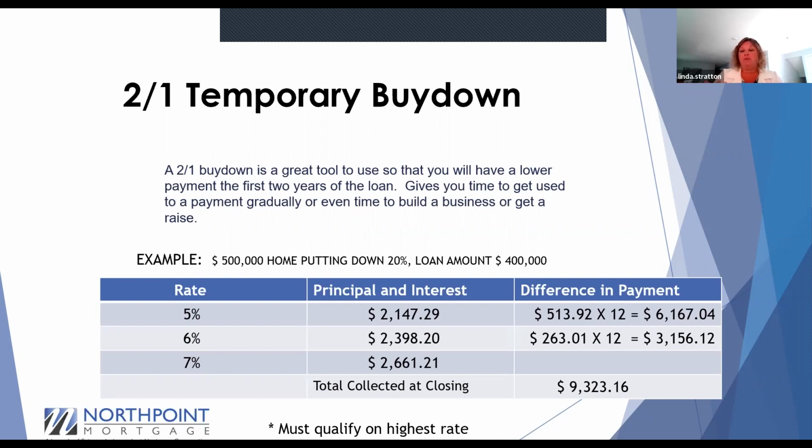If I'm only going to be there for 3 to 5 years, I may choose to do this. If I'm going to be there 30, I may want to buy the rate down to 6%, and it may cost the same amount of money. So I'd rather put the money towards buying it for the life of the loan as opposed to a temporary. So it's really about educating and making sure that you're working with a lender that's going to take the time to break out these numbers and let the buyer make the decision that's best for them and their family.